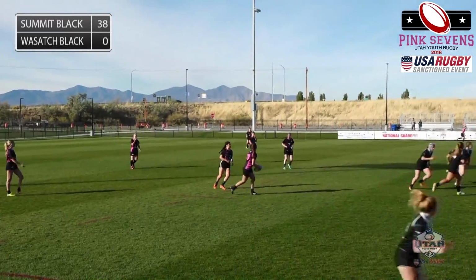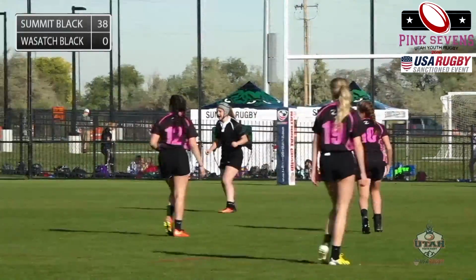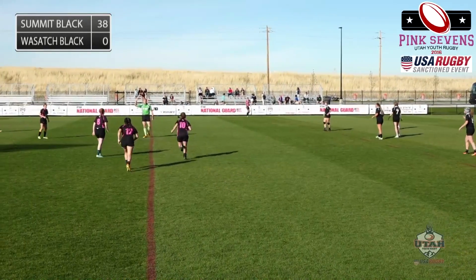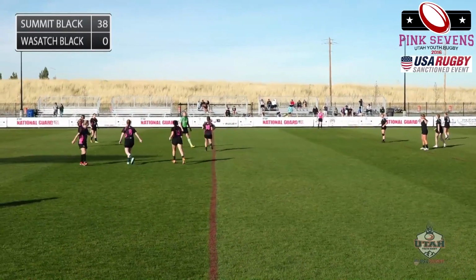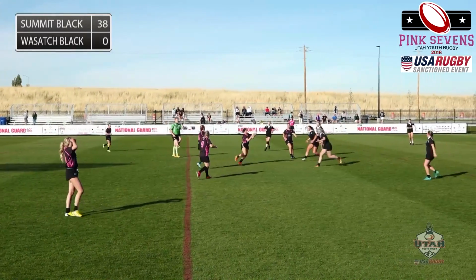Yep, free kick, not 10. As the kicking team, you got to bring that to the middle of the field. As the kicking team, if it doesn't go 10, you can't play it. The receiving team, they always have the option if they want to play it or not, but the kicking team caught it there, unfortunately.